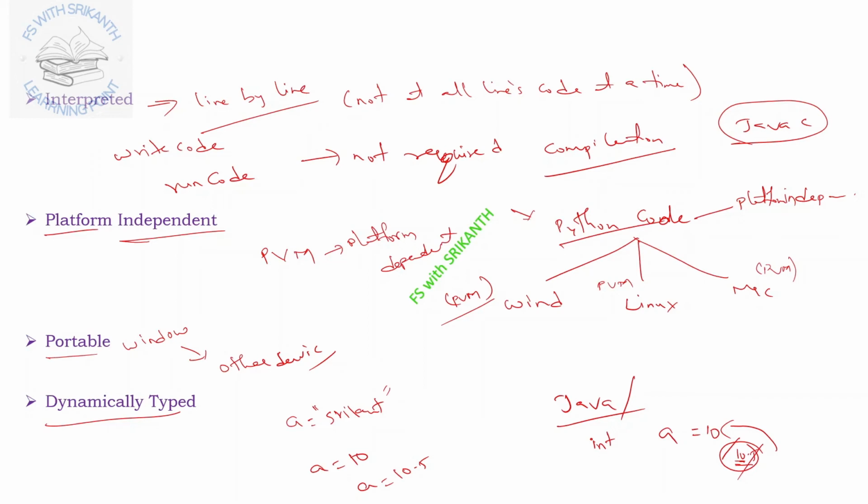But Python is dynamically typed. You never mention the type of the variable. So it is more flexible to the developer when compared with other languages. Very simple. Python code is embedded into other languages. So it is also dynamically typed. Even Python code runs in other areas, and other areas can run in Python. That is the benefit of Python.